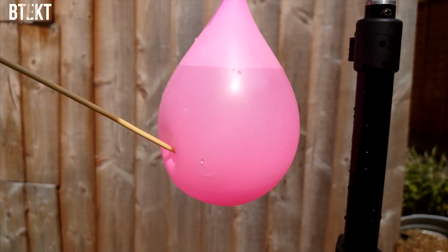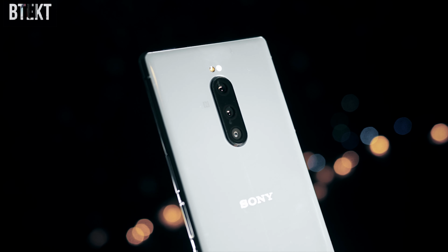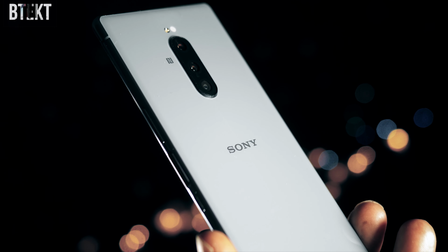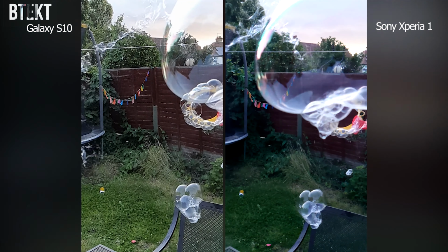Let's put the Xperia 1 and the S10 Plus side by side to see which one comes out on top. But it turns out that it's a bit of a case of swings and roundabouts. There's no doubt that the Sony Xperia 1 delivers you super slow motion in better quality, especially with its 1080p recording. However, that recording is just too short.